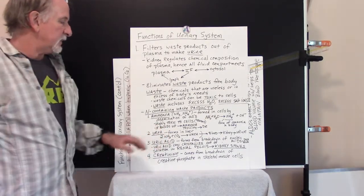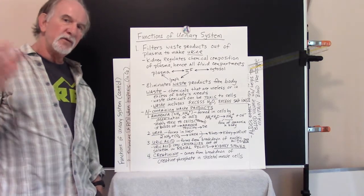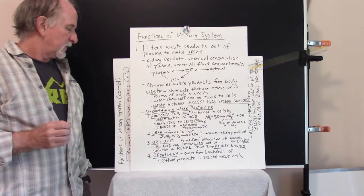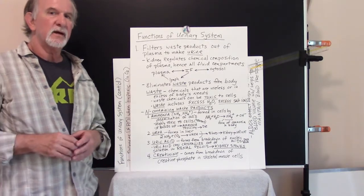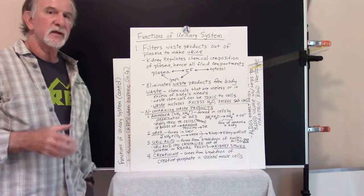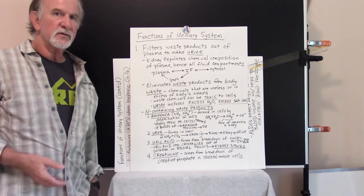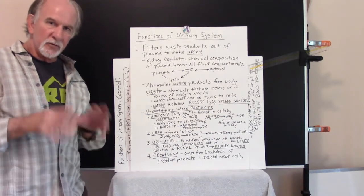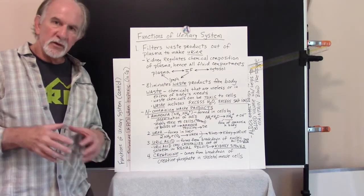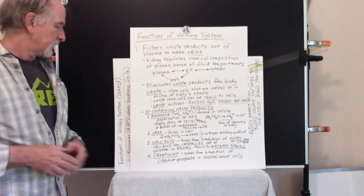Uric acid is a nitrogen waste product that forms from the breakdown of nucleic acids like DNA and RNA. Actually, uric acid can reach relatively high concentrations in the renal pelvis, and if that occurs, the uric acid will crystallize or precipitate out of solution and form uric acid crystals that are known as kidney stones.